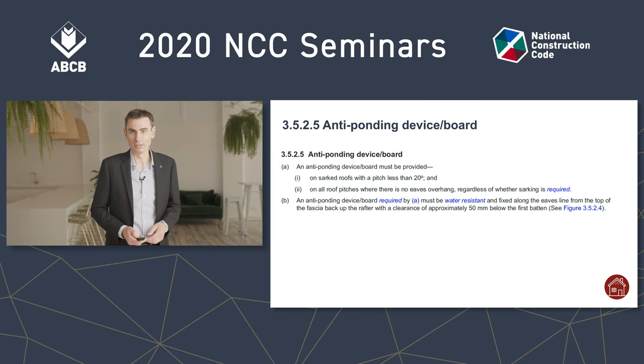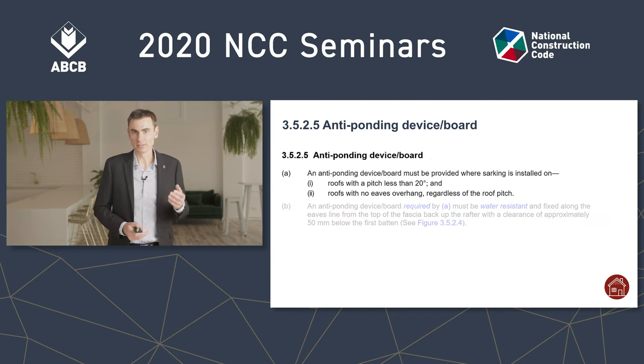So in Amendment 1, 3.5.2.5 looks like this. And in the lead-in for A, you'll see that the lead-in ensures that these anti-ponding board requirements only apply to roofs where sarking is installed. This is a change that you'll find in NCC 2019 Amendment 1.